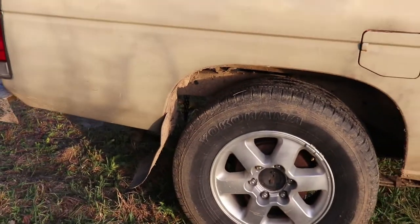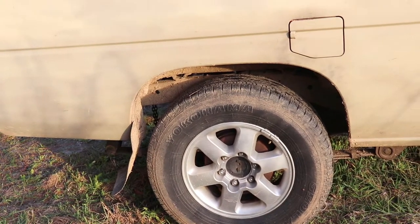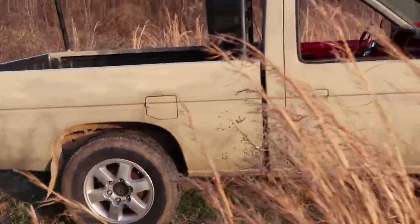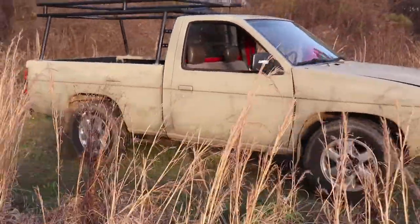And the tires, from top to bottom are 3 inches taller, so that makes an inch and a half overall height. So overall, we got 3 inches of lift on the little Nissan.